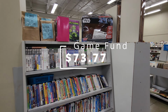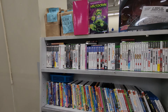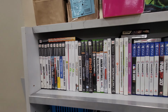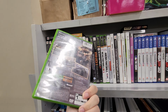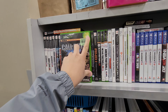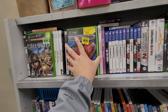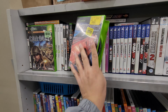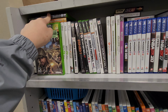We're back at the Goodwills this week, and it feels like it's been forever since I've actually been to this one, so it's nice to make our routes again. It's also great that we found a couple games here as well, some Xbox original games. We got this Call of Duty 3. I don't think I have this one yet. Missing the manual, and $2.99, so might just grab that. We got a Need for Speed Underground, considering this one, but missing a manual, and this one's actually the Platinum Hits, but it's got the original cover, so I think I'll have to pass on that, and I think I already have it in the collection.